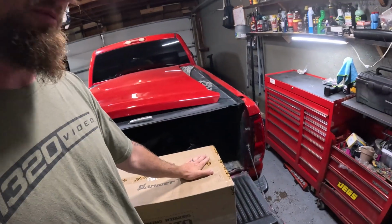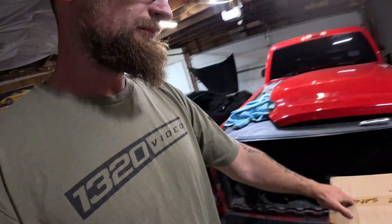I don't know why. The place I bought it from, they did do the whole debadging on it, which is great. I would have done that anyways. We're gonna change that today because I got some actual tow mirrors for this thing, and it's needed it ever since I bought it. So let's open it up and see how they look.